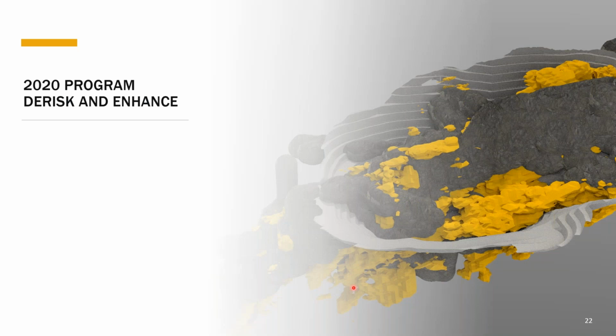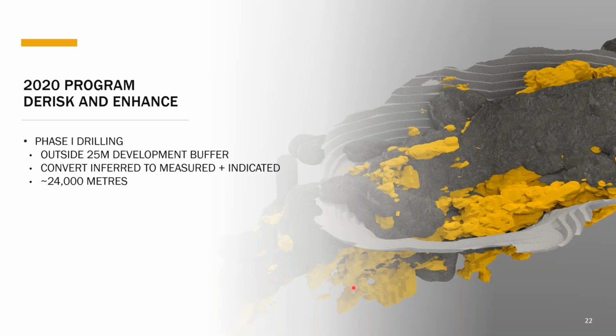So again, the 2020 program, it's just about de-risking and enhancing. The phase 1 drilling program is going to finish off outside that 25-meter development buffer, which we see here on the right-hand side. And again, the concept is to convert the inferred to the M&I, and that's about 24,000 meters. So we'll be finishing up a little bit more in the hanging wall zone, a few more in the 21E, but largely we'll be converting all of this mineralization sitting in the 21E zone as well.